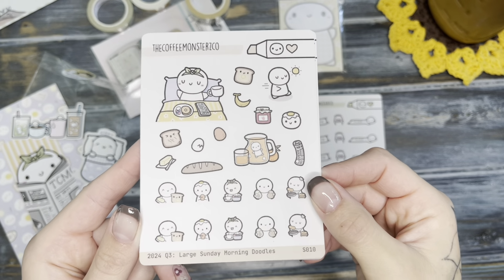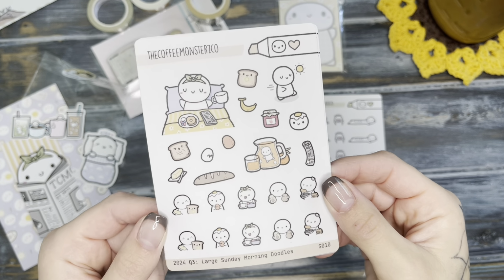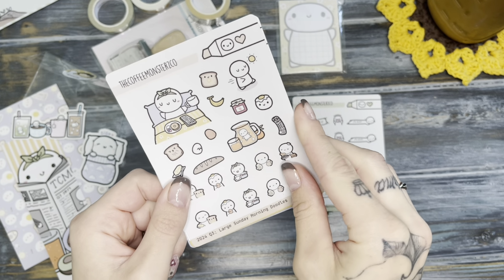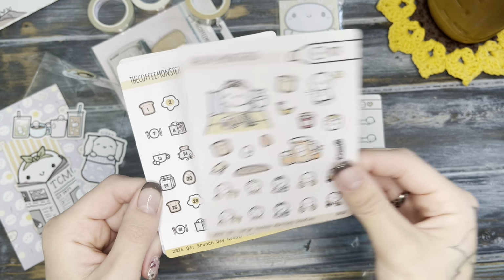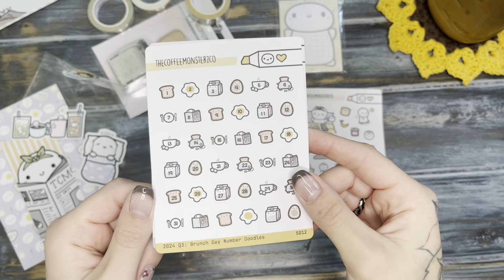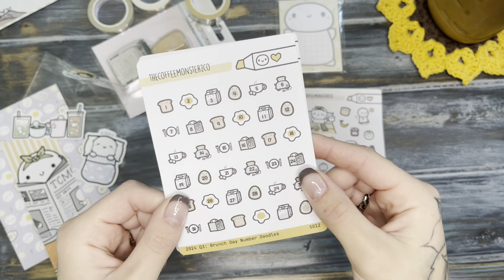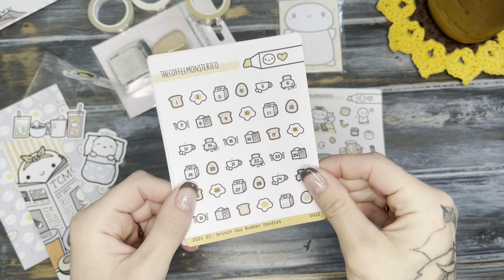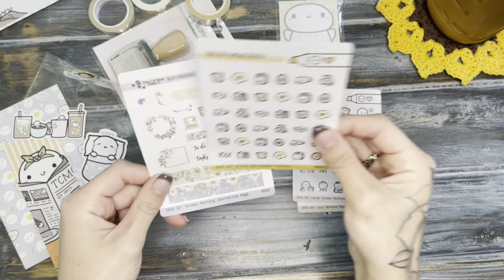I am obsessed with everything that is on this little sheet, and they're all washi stickers, so they blend in really nicely with your page. I love it. And then this month she included some brunch day number doodles, so this would be really cute if you had a monthly kit. You could totally use that up with this, or you could even make this into a monthly kit, I'm sure.